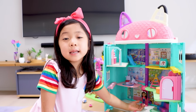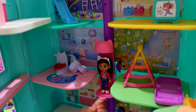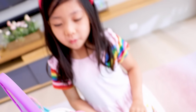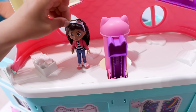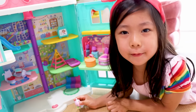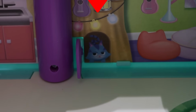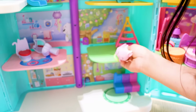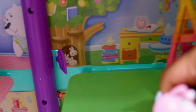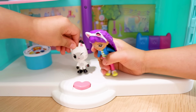Let's explore some more. Let's take a ride in the Caturday. That's so cool, Emma. Thanks. Whoa, we're in the secret attic. Look, there's a hidden surprise. Let's go. Spin. It's a cat. They look like bunnies. Bunnies. Look, let's press this heart button. Time to get tiny.